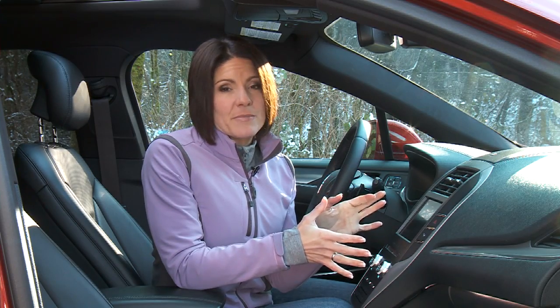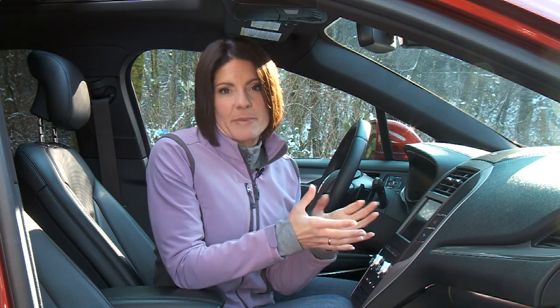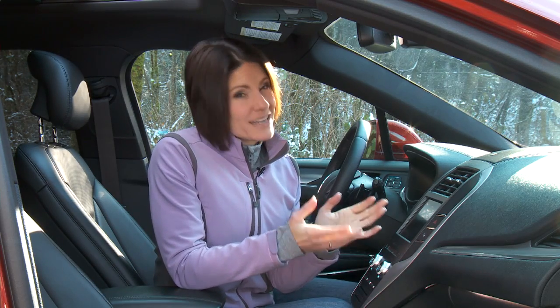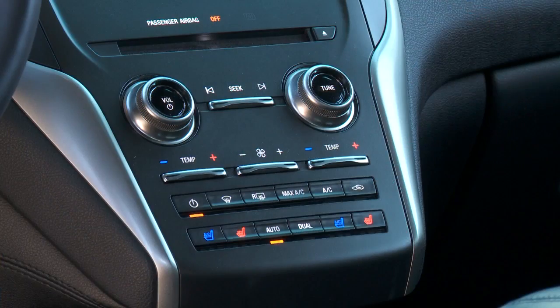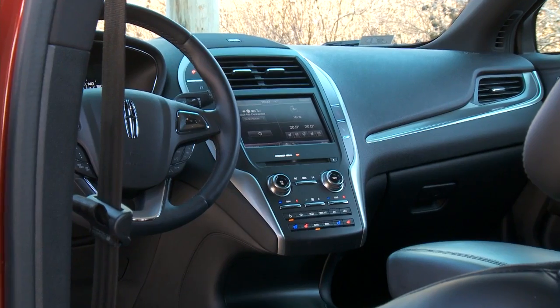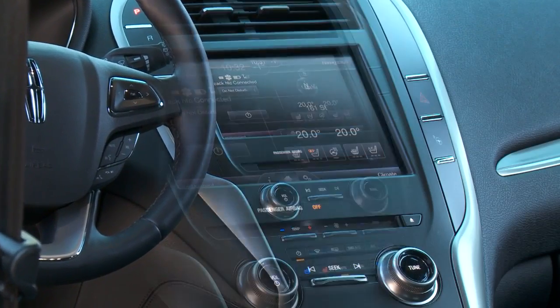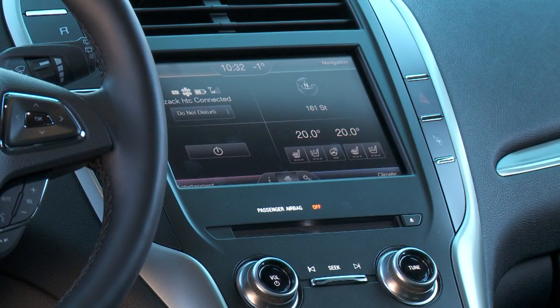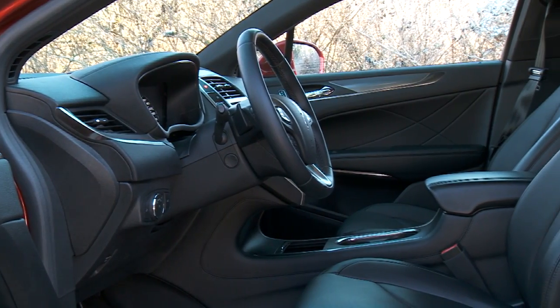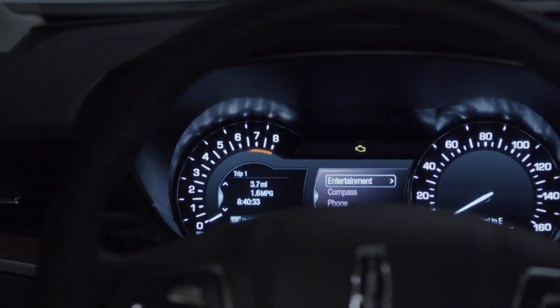Now, it looks fine, but it's covered in plastic. Honestly, with the price you're paying, I would have expected them to have real aluminum instead of the faux finish. A big plus is the return of conventional rotary dials and buttons. Gone are the sliding touch-sensitive controls in other Lincoln products. The My Lincoln Touch system is relatively easy to master, or maybe we've just become accustomed to the way it works, but this is a high-tech interior and dash.